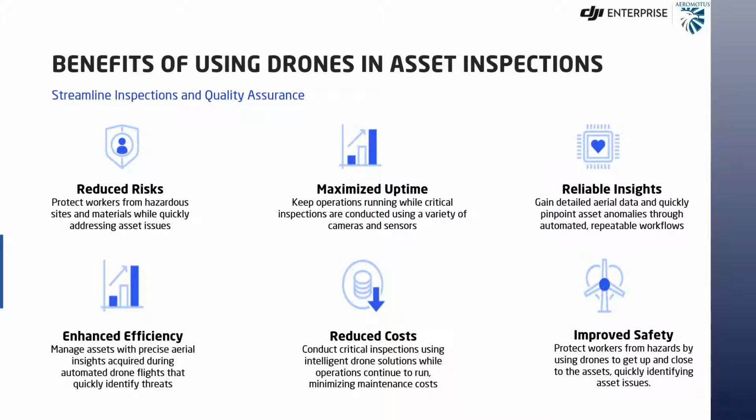Safety is the prime concern in oil and gas and for all the plant owners and facilities, where there is an improved safety standard. So drones can be used to avoid workers going to remote places and hazardous environments.